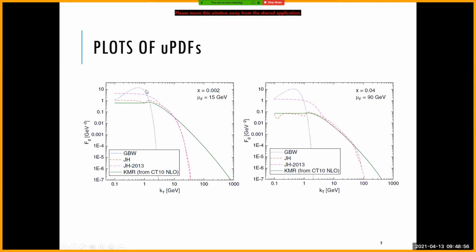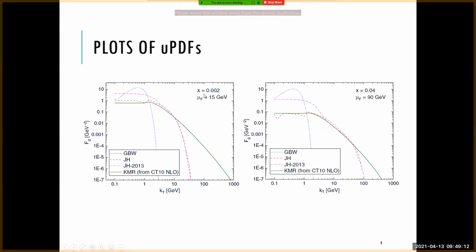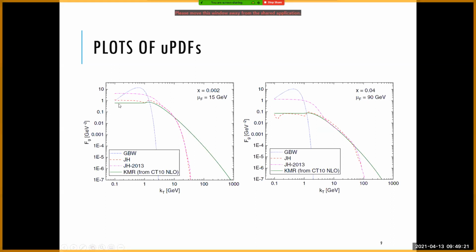First of all, the GBW is very narrow in KT. It has a strong cutoff above 1 GeV. So these are two X values which are interesting for us, and GBW has a strong cutoff at KT greater than 1. The KMR has a long tail, 1 over KT squared, in the whole range for large KT. And the Jung, Hansson, and Hautmann are kind of in between those.